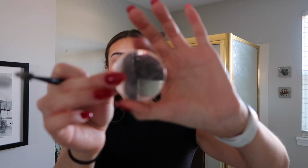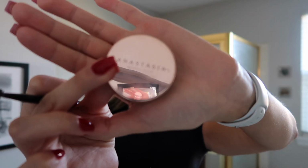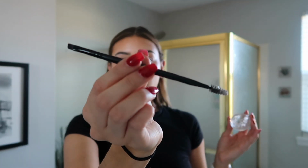Next, I'm gonna take my Anastasia Brow Freeze Gel. And I'm going to gel my eyebrows with it. So I'm just going to very gently roll my spoolie in here. Also, I'm using this e.l.f. eyebrow duo. I got this at Target. It has like a flat brush on one side and then a spoolie on the other. And I'm just going to fluff my eyebrows with it.